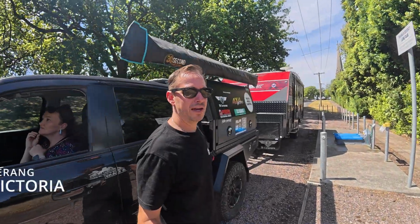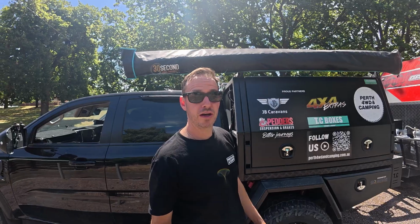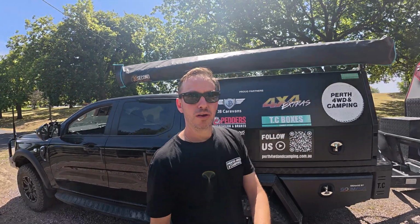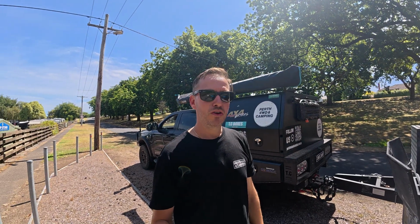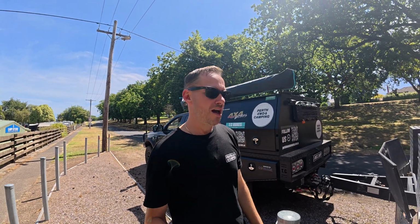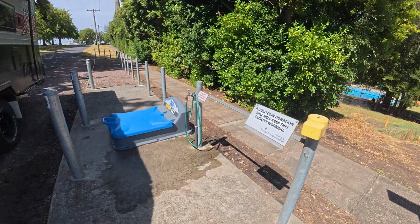Okay, quick stop at Terang. They have a dump point here which is run by the Lions Club. They do ask for a gold coin donation, but we're looking for somewhere en route to our camp destination. Not as central as we have been, but that's just due to the school holidays. But this one here, all well managed.